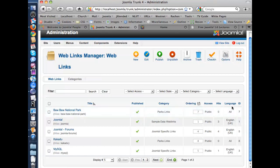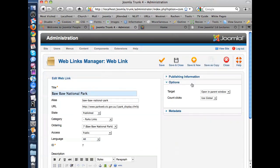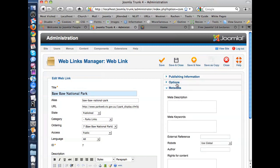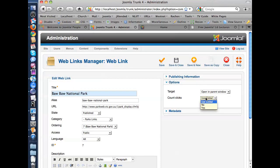Web links is very similar to newsfeed, so in terms of sophistication, they're very similar. But again, we've got language added, I think, and published start, published end in web links now. Count clicks: there's the ability to turn count clicks off, so you can just go straight to the URL if you're not worried about who's clicking through the particular web link.